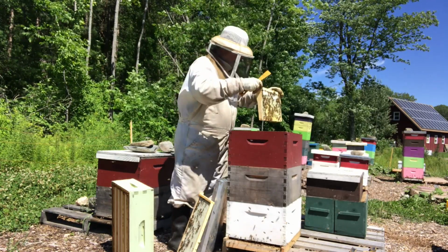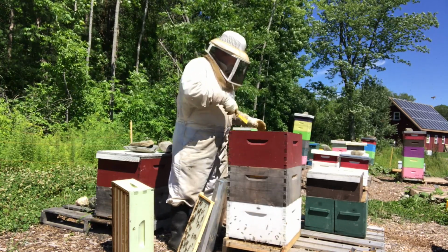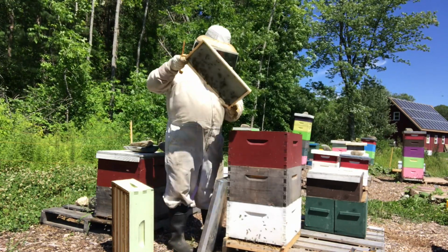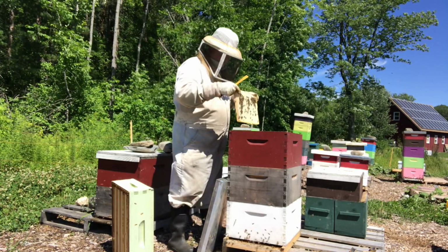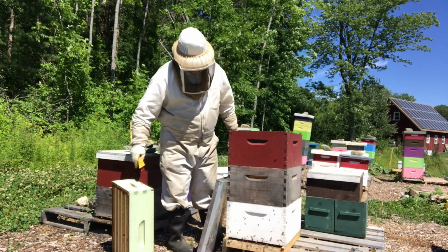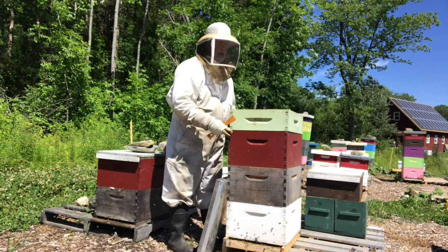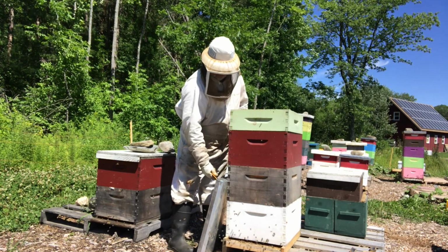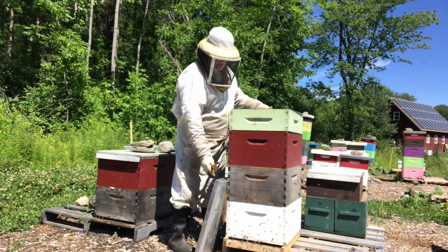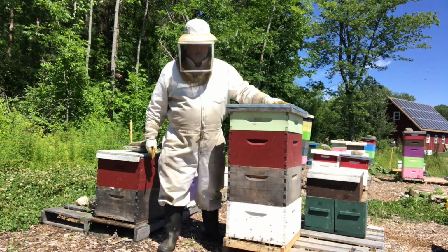Brood and honey. I actually ran out of queen excluders, I have to admit. So that's one of the reasons why this job wasn't done. I ran out of queen excluders. I was selling them all. So my queen excluders arrived over the weekend, so I can get round and put some more queen excluders on.